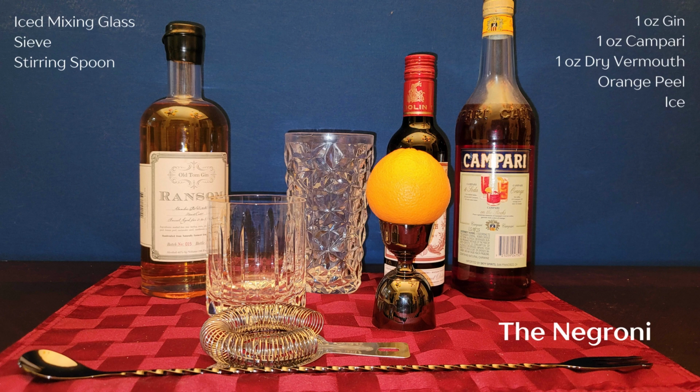The tools you'll need for this are simple: a large glass filled with ice to mix the ingredients, a sieve, and a mixing spoon to stir. No need to shake. The ingredients are also simple: 1 ounce of gin, 1 ounce of Campari, and 1 ounce of dry vermouth for the drink, a bit of orange peel to garnish, and you'll serve it all over ice.